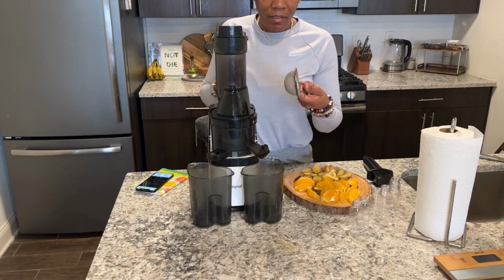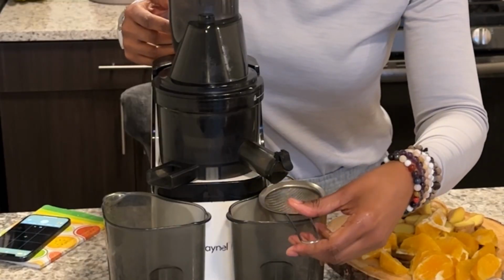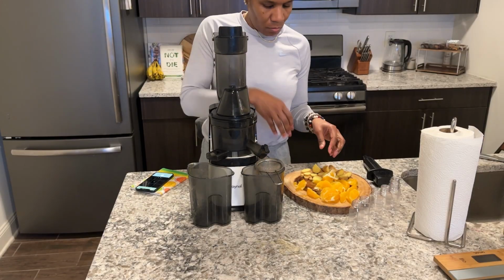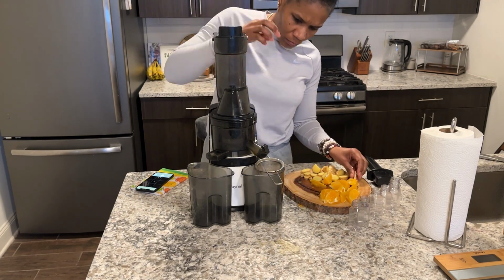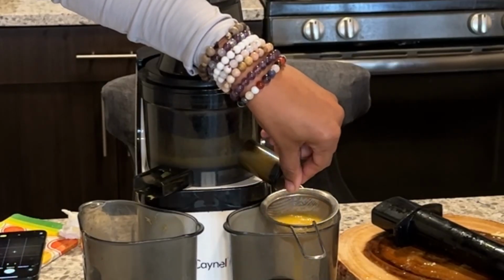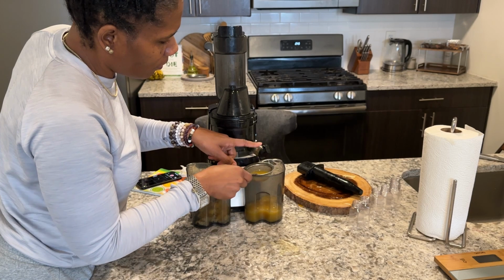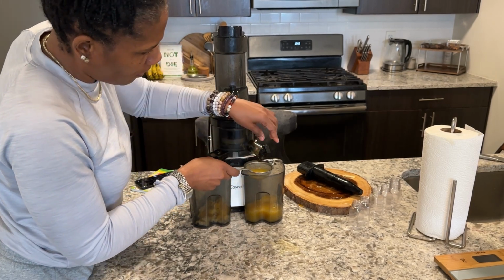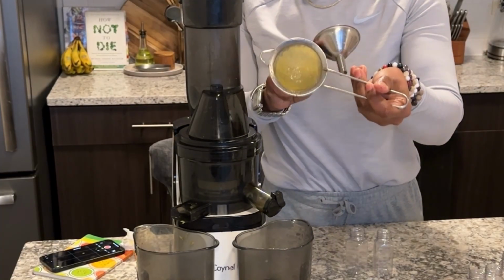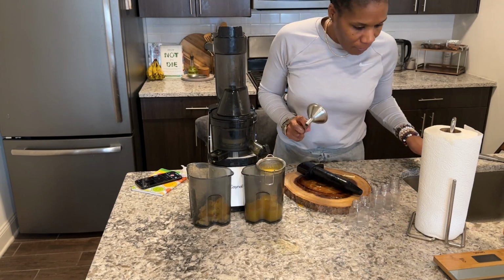I like to put this strainer here so that when the juice comes out, it catches most of the pulp so that it's not in the shot. So the pulp, the strainer, this is why I put this strainer here, because it catches the pulp, and this is why some of the juice is just sitting on top. See, it wasn't a lot of pulp, but it caught some of it. I'll also use a funnel.